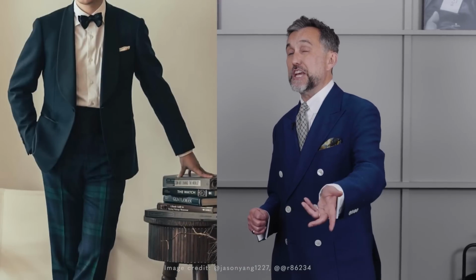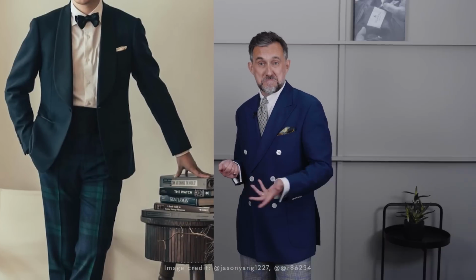And of course you can wear different coloured trousers. The fashion for wearing your family tartan or just a check you like with a black dinner jacket, you know, if that's your style, it's great fun.